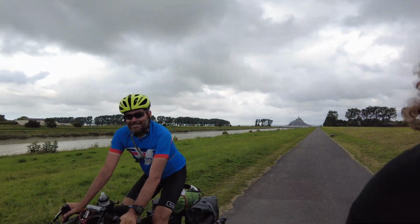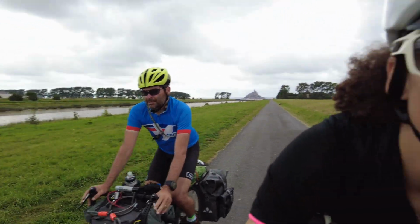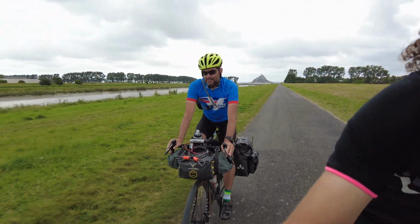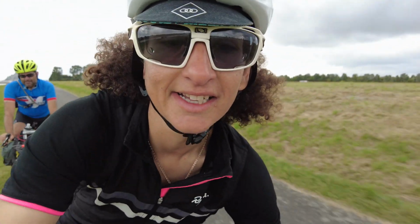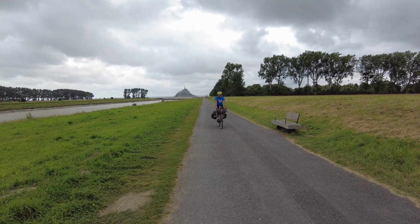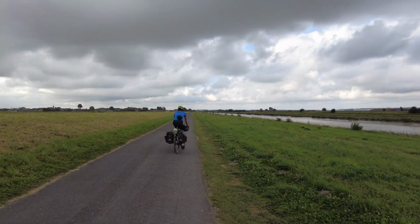Leaving Mont-Saint-Michel with a tailwind. Happy? Yes, hopefully 80 kilometres of tailwind today. Off we go to Château Gidon. On y va! So our rest day at Mont-Saint-Michel came to an end, and it's time to roll on towards the French Pyrenees down south.